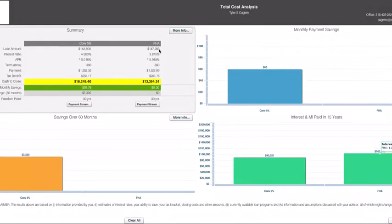FHA requires a minimum down payment of 3.5%. After you take out that 3.5% off of your purchase price, FHA then requires you finance back in what is called upfront mortgage insurance, or an initial premium for your mortgage insurance policy to get the FHA loan. That gets added back on top of your base loan amount to get a mortgage amount of $147,283. Currently, FHA interest rates are at 3.875%, with a monthly payment, including your taxes and insurance, of $1,322.09.